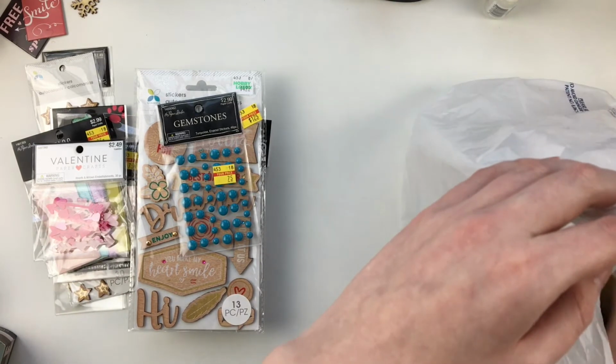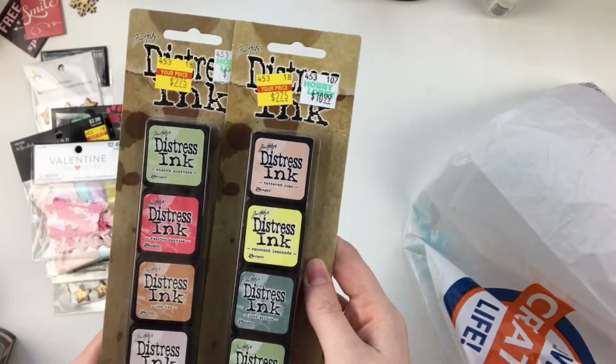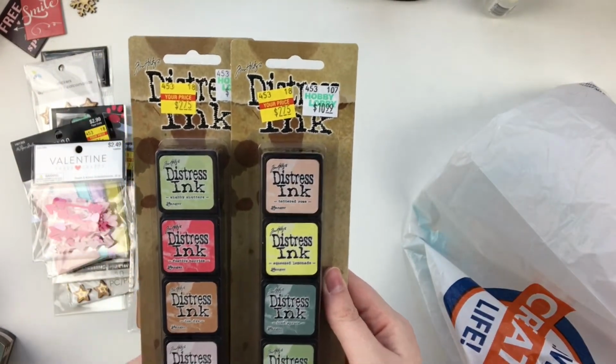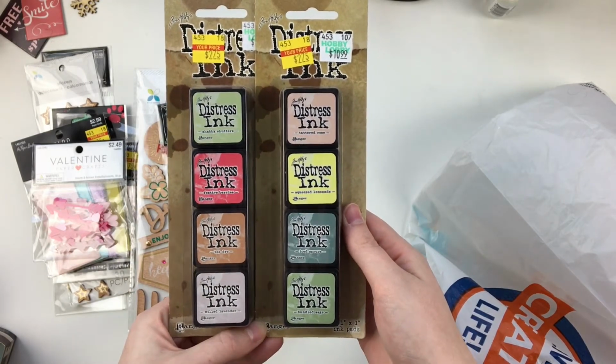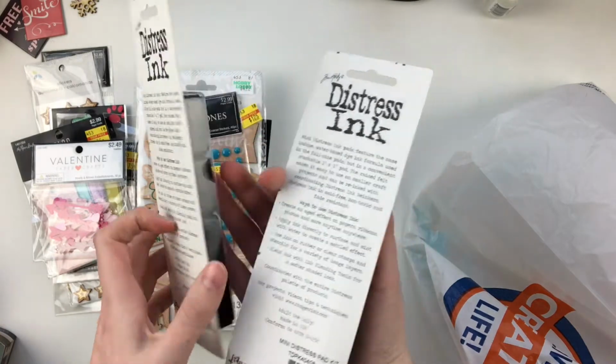So I think we're going to move on to the distress inks. These are the only distress inks mine had on clearance. The other kinds were still regular price. And I've got, I don't know what numbers these are. Number 10 and number 11.